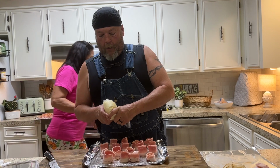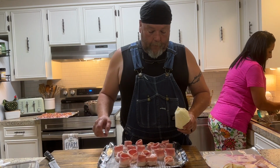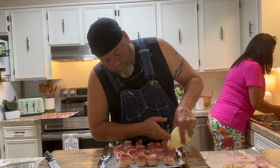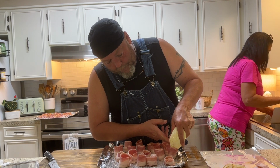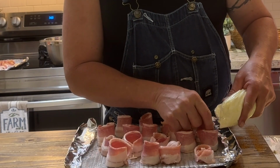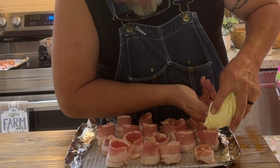All right, we got it all in the Ziploc bag. And now we done cut the corner off the Ziploc bag. And all we're gonna do is just fill that baby up, if this Ziploc bag will work right. These are not true corners. These are them sit flat bags.